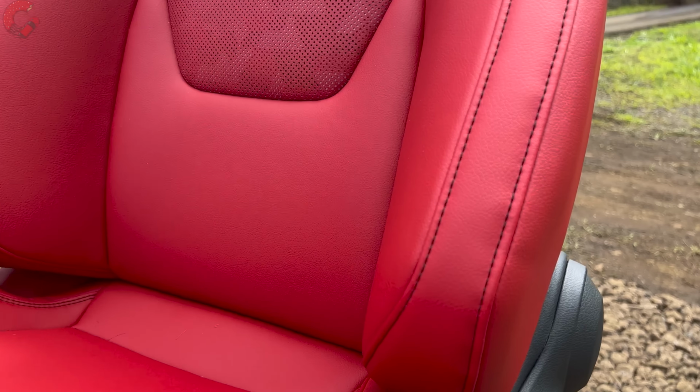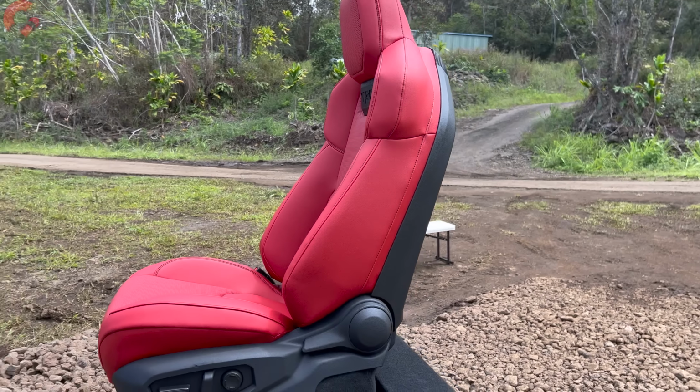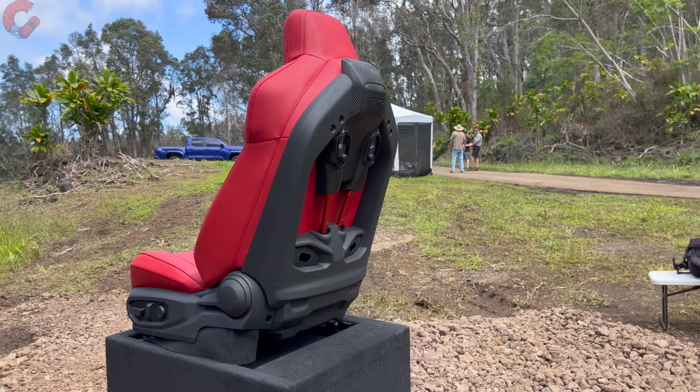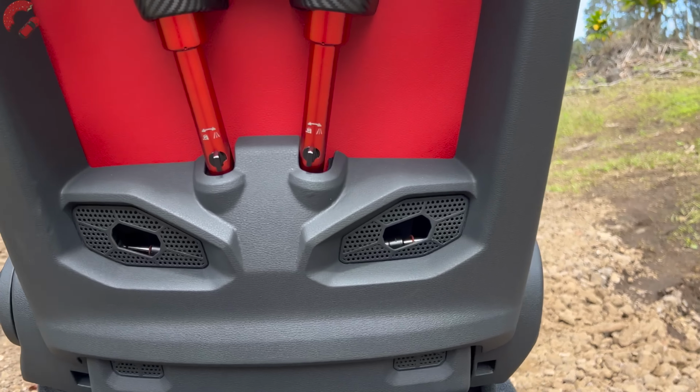Now, it'll be pretty obvious. One of the main things that's different as soon as we look inside, we've got these big, beautiful red bucket seats. So as you can see, unique design, very sporty, definitely gonna hold you in place. And of course, I just love red. As you know, we're big fans of red interiors.